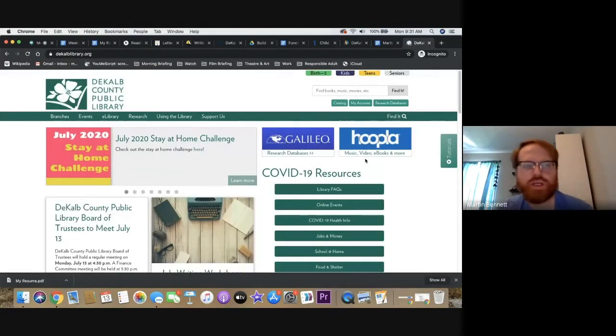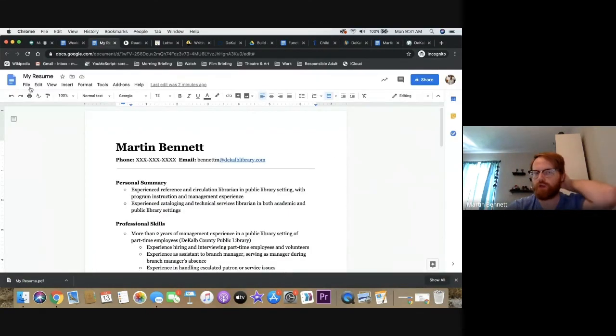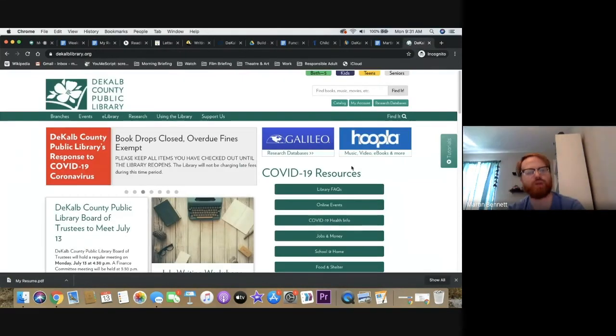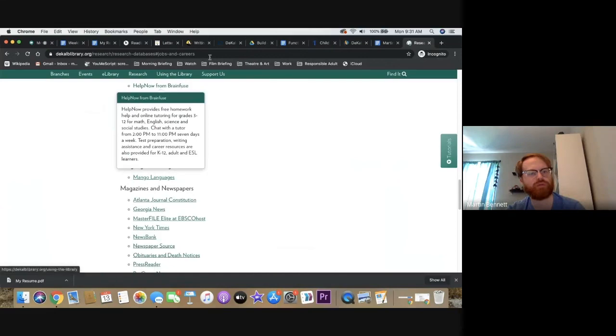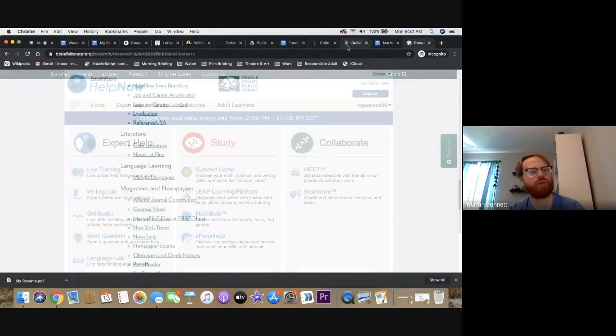So the last stage is review. Once you finish writing your resume, I've finished writing my resume. I'm going to go to File, Download PDF. There it is right there. Now what I'm going to do next is go to research databases on the DeKalb Library website, go back to Jobs and Careers, and I'm going to go to Help Now from BrainFuse.